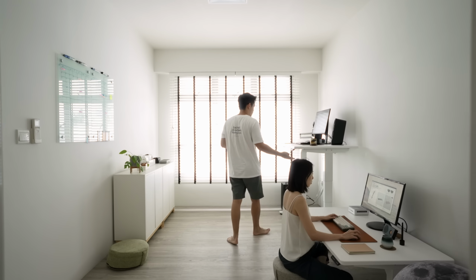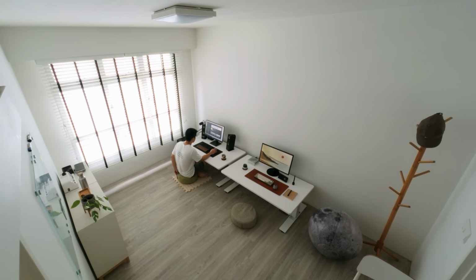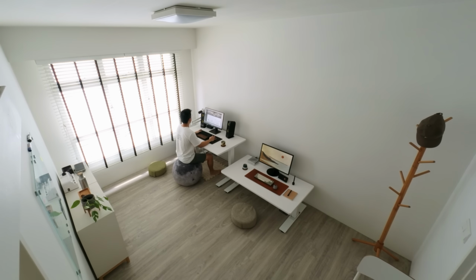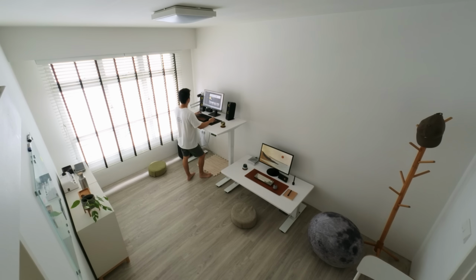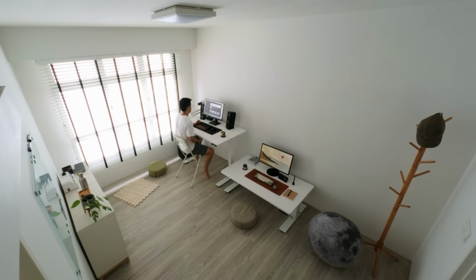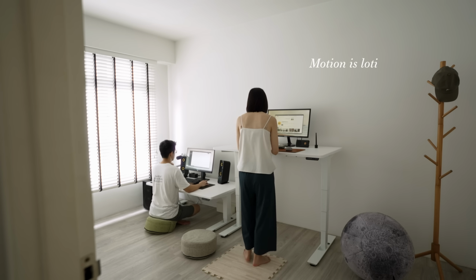As much as we loved our previous modified floor tables, they were far from perfect. Now with Uppeal, we can not only sit on the floor, we can also squat, kneel, balance on a stability ball, stand, or if we are feeling adventurous, we can even sit on actual chairs. After a month or so in our new workspace, we have become noticeably more active and less sedentary, and that's great for the body because motion is lotion.